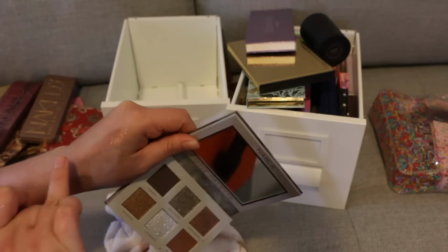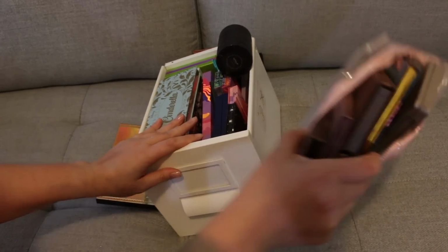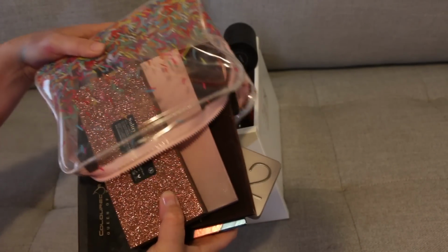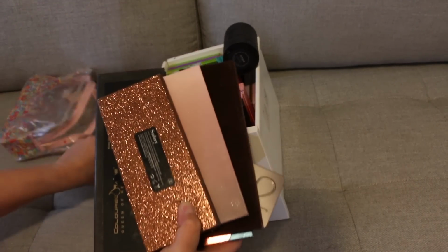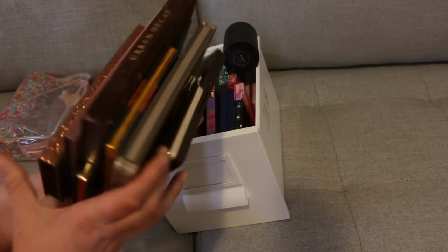I have so many sparkly eyeshadows. Oh, that's a good, oh, maybe I depot some. All right, these are easy because I did a video a while ago about if I could only pick X amount of palettes, which ones would I keep? And these ones were all in here. So I am obviously going to keep all of these.